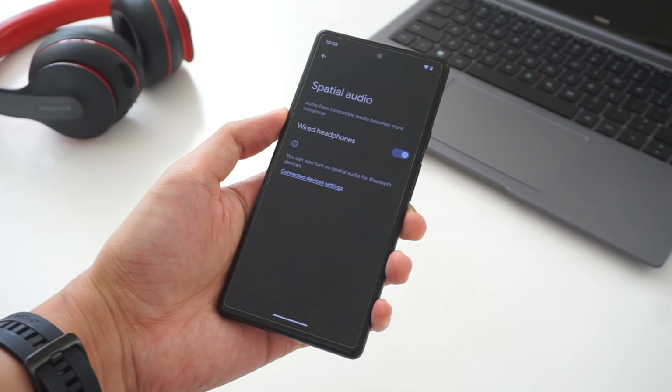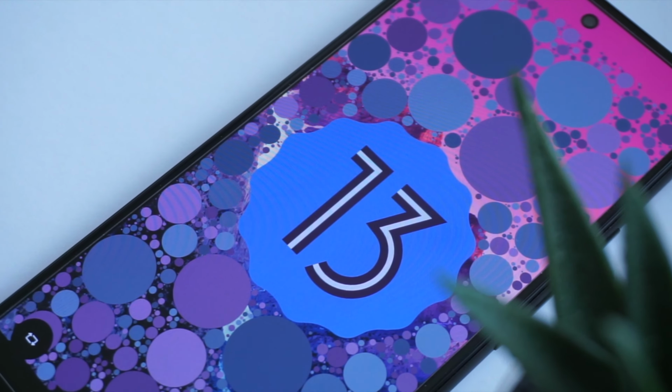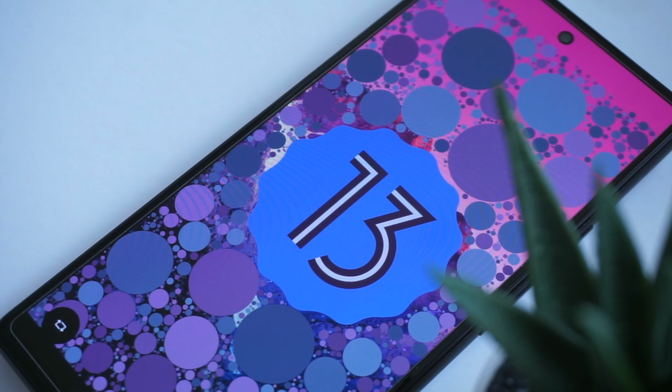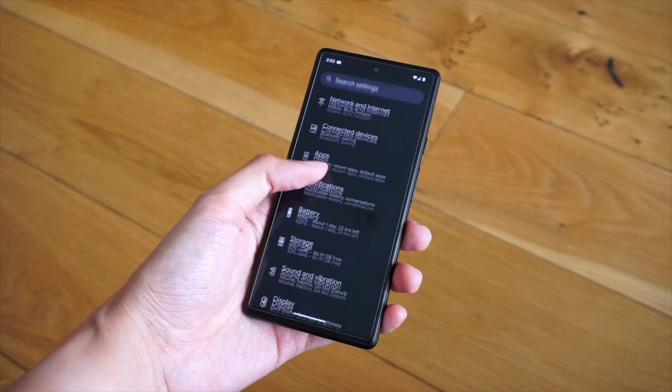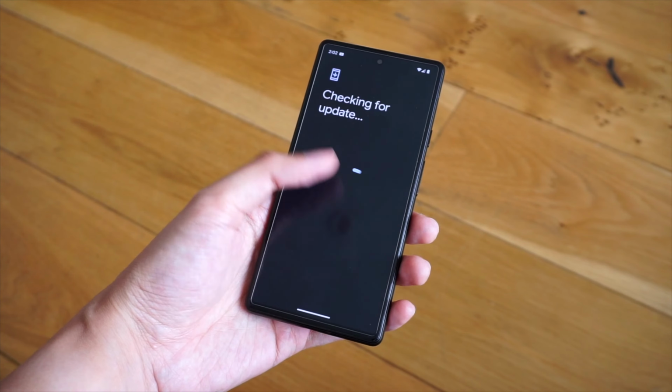Now, another factor that I think needs to be considered when getting a Pixel 6, especially in 2023, is the software updates. This phone has definitely had a rocky start when it first launched back in 2021. I did get some software issues with it, some performance issues, which have since been fixed by several updates from Google. It's been pretty stable for quite some time now.